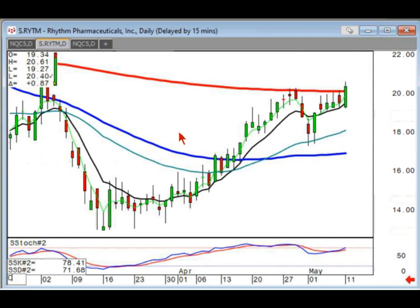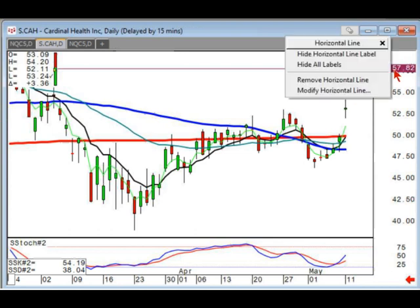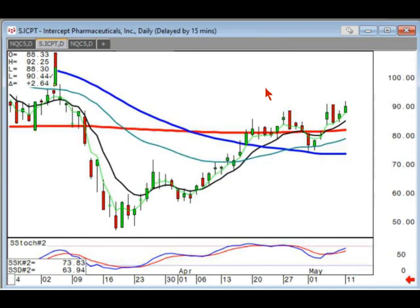Coach. Whoops, Cardinal Health. Another scoop type pattern. I'd still be buying this one on positive trading because that would tell you this level is being broken. And ICPT, just stay long on this J-hook type pattern.